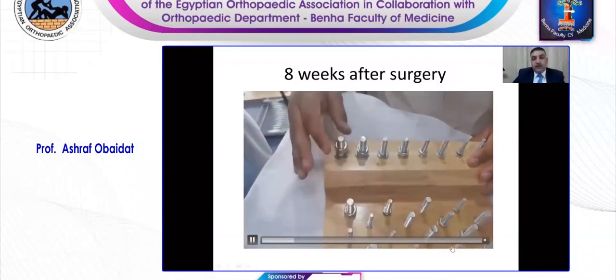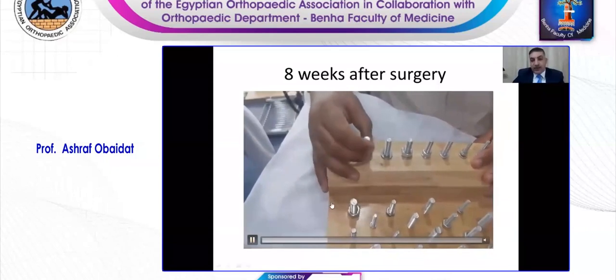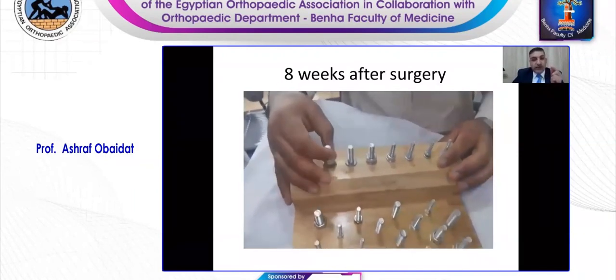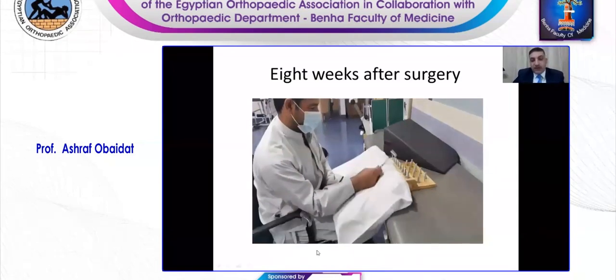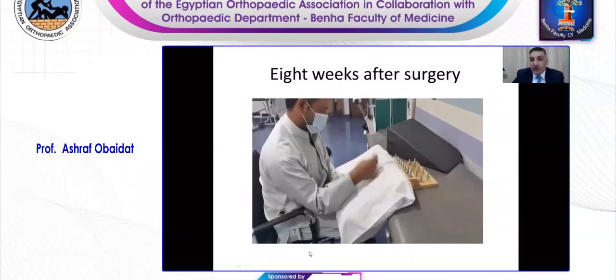Here you can see the screwing. Now he started to use the screwing. It's very important to have a good extension of the thumb, and very good extension of the index finger, to do this motion. Also, we started to teach him the hammering technique. Since he's a carpenter, he needs to use a hammer. You can see here, he's using a hammer. This is only after 8 weeks of surgery.